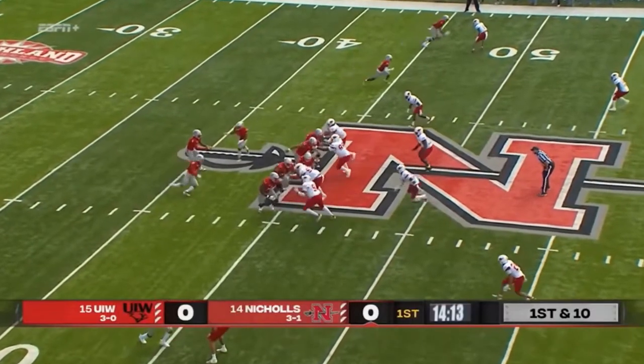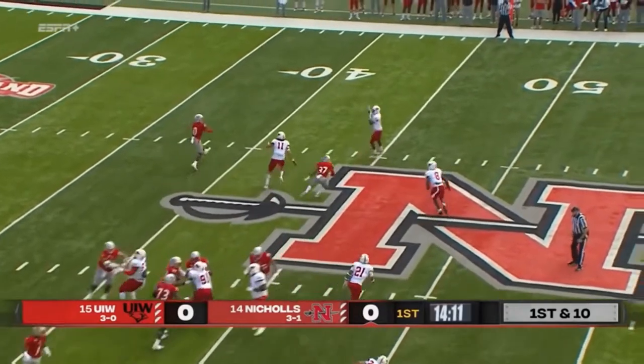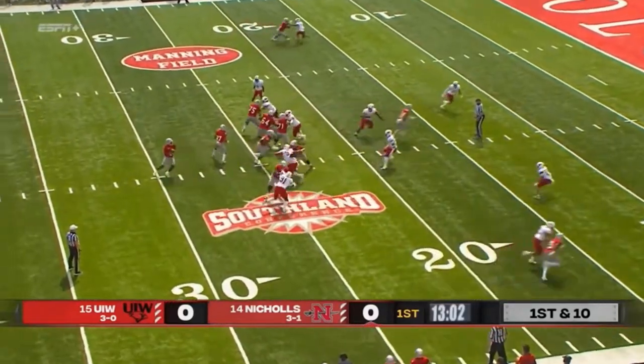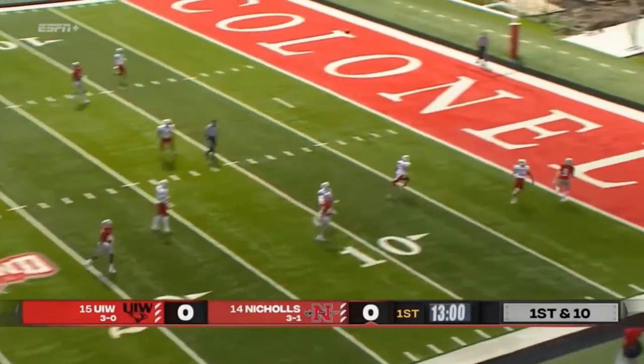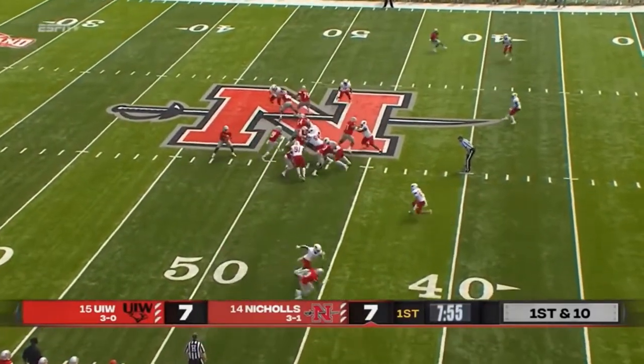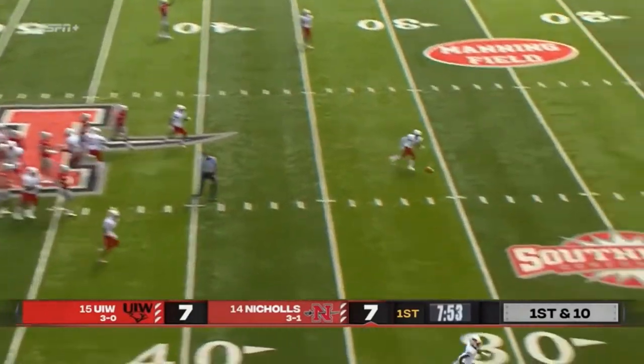Selfish guys as well. That's Tevin Bush in motion, but Scott pulls it back and finds KJ Frank. Yes. 22 is the line of scrimmage. Scott goes up top, looking end zone. Down the field for a touchdown. And right up the sideline.